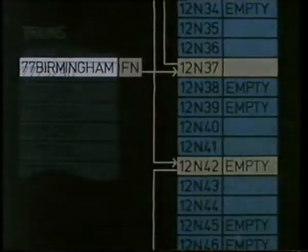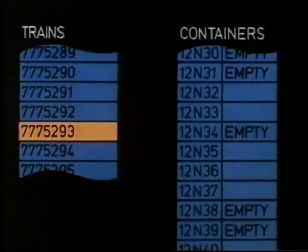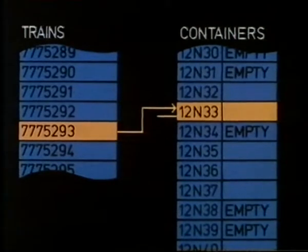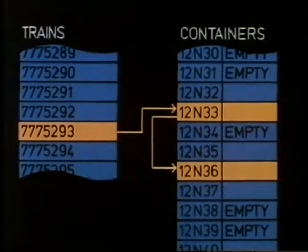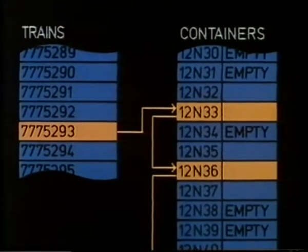Information about trains is also stored in the system. Trains are identified by their train number. 77 is the depot where it starts, Birmingham. 75 is Holyhead, the destination. 293 is the day number. And each train will need a pointer to the containers loaded on that train. That's another pointer chain linking container records together. And you can see the system's starting to get complicated.